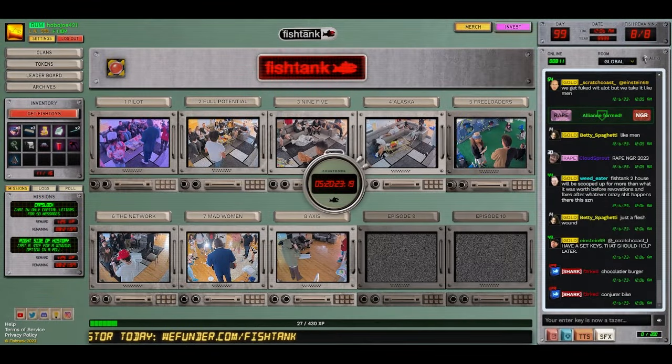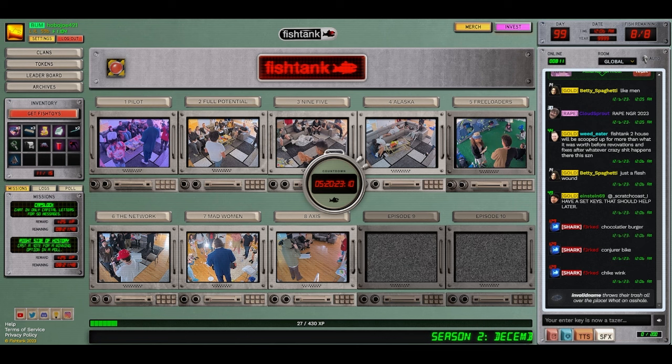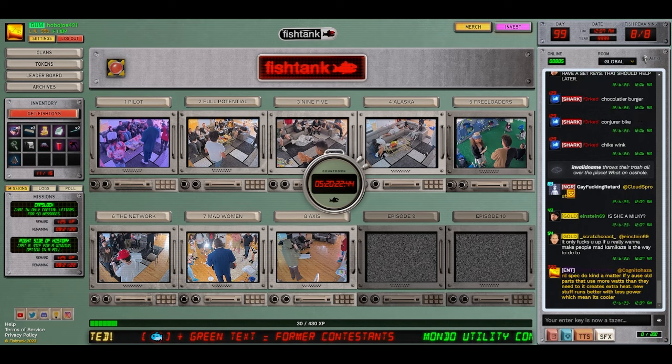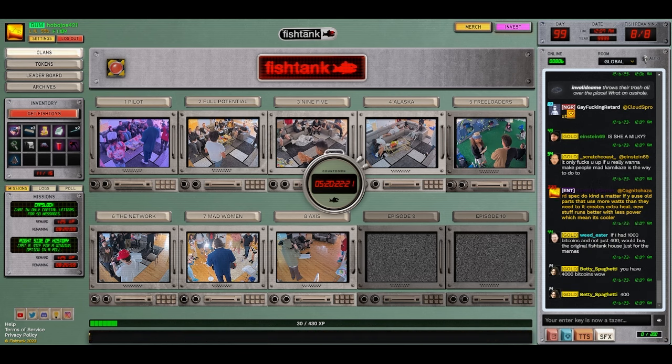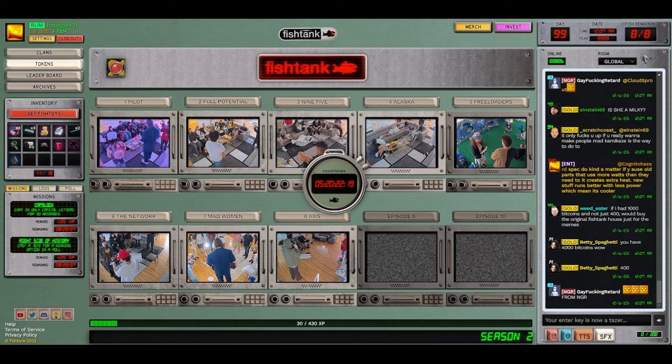One of the things we know so far is the fishtank.live website that is currently live. As we can see from the main page, 10 cameras are visible displaying the episodes that are edited for Season 1. Presumably, this may change once the website goes live, since it has been alluded that there are more cameras than that, which we will get into later. At the top left, we can see that there is a button for clans, tokens, leaderboard, and archive, along with the Get Fish Toys button.